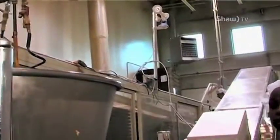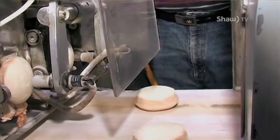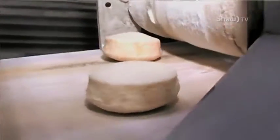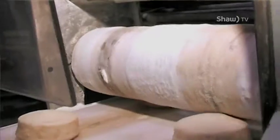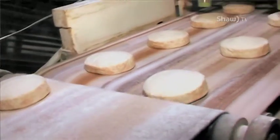Yeast, proof, you know, does the job. Then it goes to our cutting machine. The cutting machine cuts the dough. When it goes to the cutting machine, there's a proximity sensor. When the dough extrudes from the machine, the sensor gives the signal to the cutter to cut it into the pieces that we want, and then those cut doughs go through the first proofer.